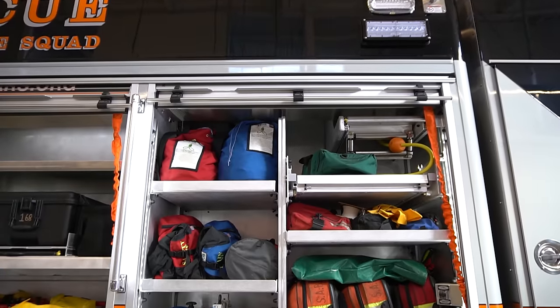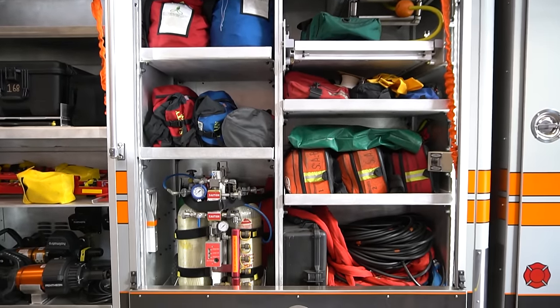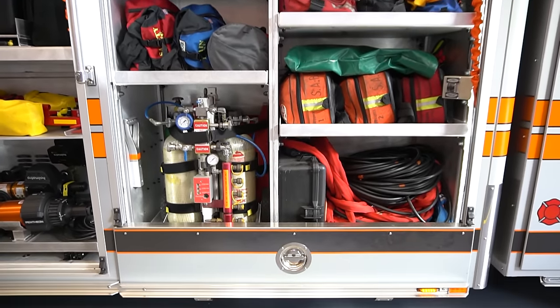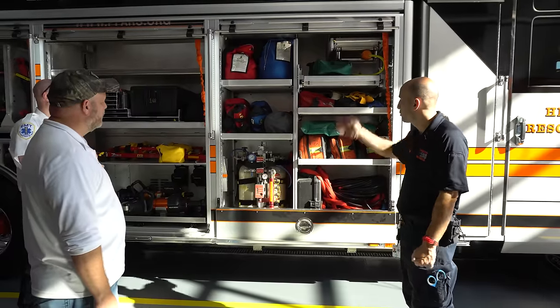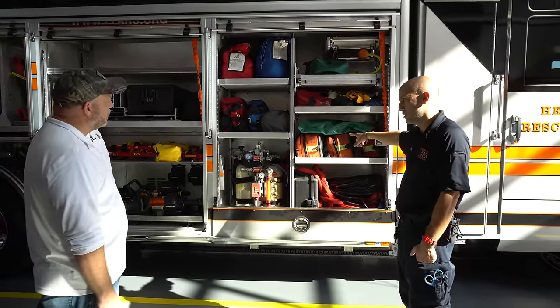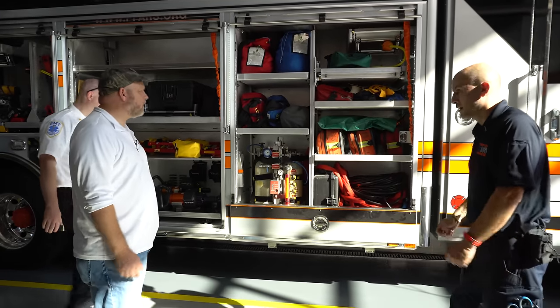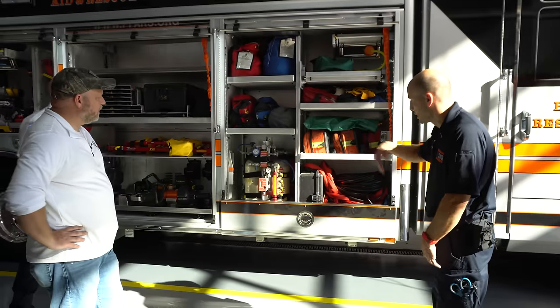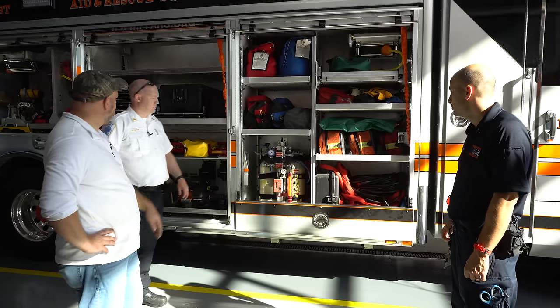As we said before, we do confined space, we do water rescue and swift water, and everything in between. Here's a majority of the stuff for that. We've got all of our rope bags, we've got the SABs. That's for the more confined space, right? Yep, exactly. And then the extra tanks and the like. Is that a camera box also? Do you have cameras for the confined space?